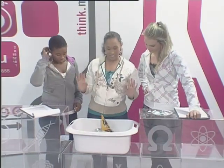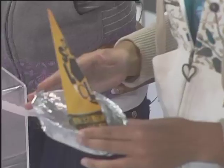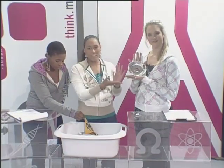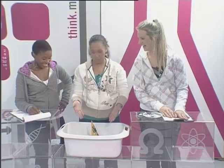Okay, so what you're going to need obviously is some water, and we're going to need something to float on the water. And so we have here the very first Hip to be Square yacht. Constructed out of very basic materials, namely foil. Please hold up, kind assistant. There we go. We've got some foil, and if you're wondering what made the sail, it is none other than the Hip to be Square magazine. Thank you so much, the magazine, for being our sail.